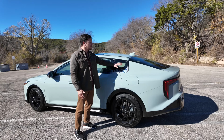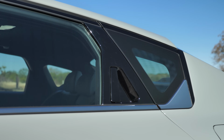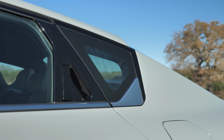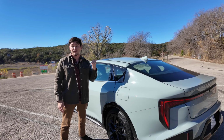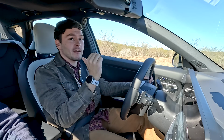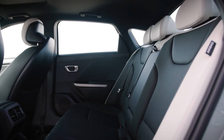Now, I know the one design element that a lot of people have issues with is this C-pillar element right here. It is different. This upright line is a little bit unique. It does make this car look a little chunky in the haunches, but it does give you this nice extra piece of glass, which does give you a lot better visibility out of the sides of the car. Case in point, if I look over my right or left shoulders, it actually feels like I'm driving something more like a mid-size sedan just because of that extra glass. So that's a big plus.